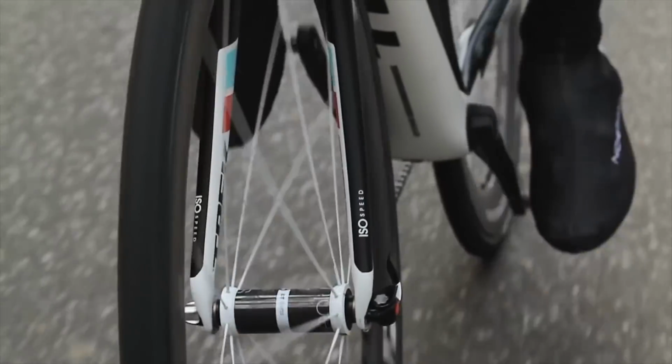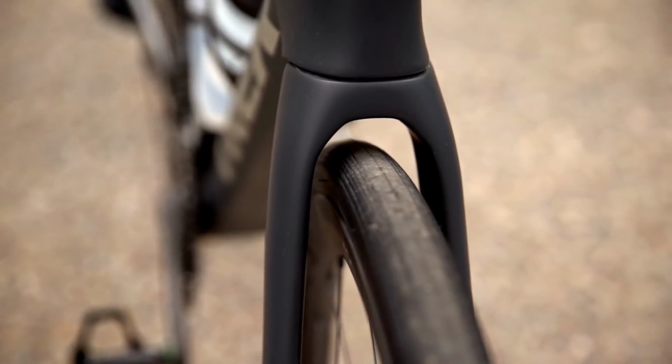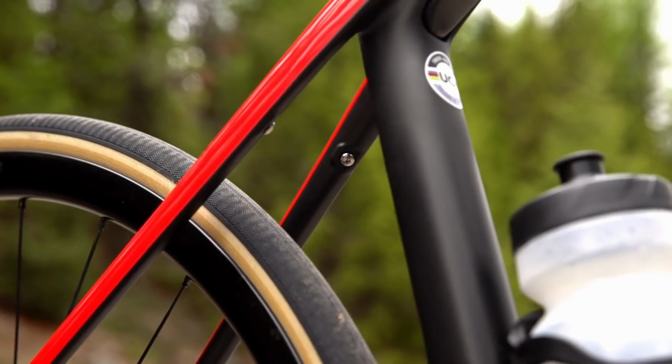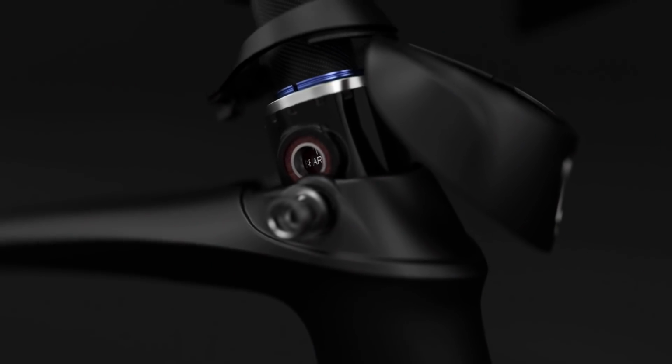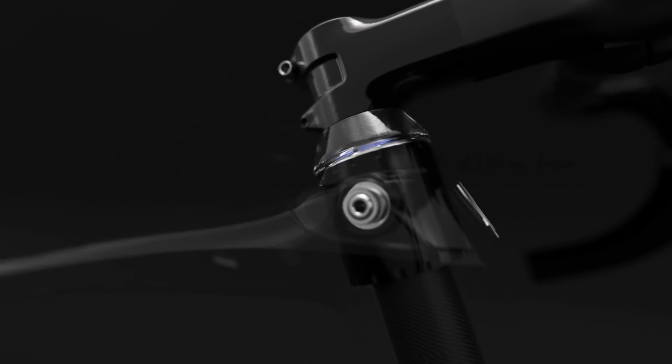The latest version offers an adjustable ISO speed decoupler to suit different riders and roads, and joined at the front by a stereo tube that's allowed to bend. Sounds scary, I know, but it does work. It's not quite as effective as a specialised Future Shock for ironing out bumps through the handlebars, but it still works very well.